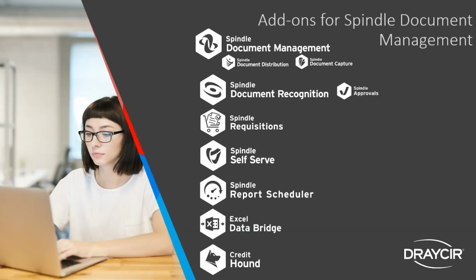Just a very brief overview of some of the points that we just touched on. So we've looked at Spindle Document Management this morning, both the distribution and capture element. We've touched on the document recognition piece as well. That's an extension of document management, including the approvals tool. We very briefly mentioned Spindle self-serve because that gives your customers and internal staff the ability to see all of those documents that have been archived as part of that document management process.